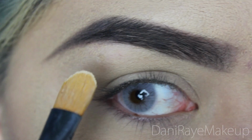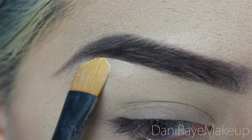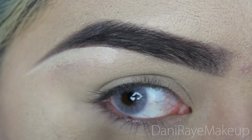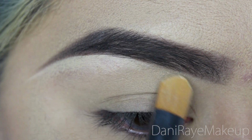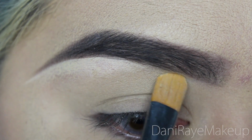So in the other two eyebrow filling in techniques, I was saying this next step was optional, but for me personally, or if you have darker hair and you're trying to reshape your eyebrows with powder, I probably say it is definitely recommended to take a concealer and carve out at least the bottom of your eyebrow.